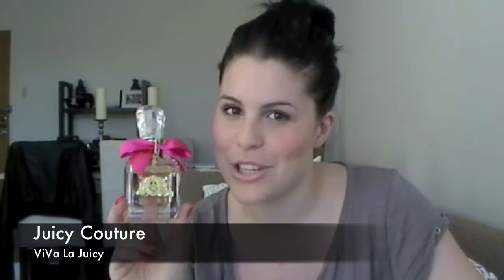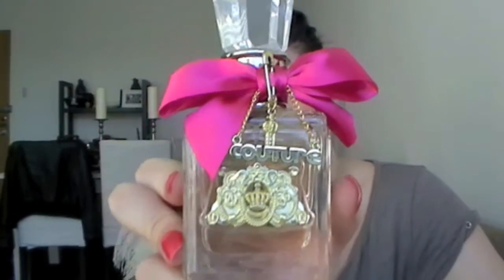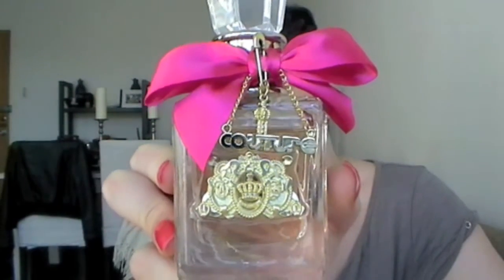Definitely reach for a lot now that I have it, the Juicy Couture Viva La Juicy. Very floral. To my nose it's kind of a bubblegum kind of fragrance. Yeah, a bubblegum, lollipop smell to it. That's a weird description. But beautiful, amazing packaging. Juicy Couture always do fantastic packaging. So that was the packaging up close for the Viva La Juicy.